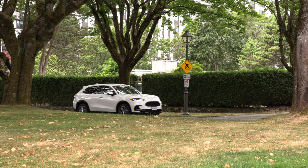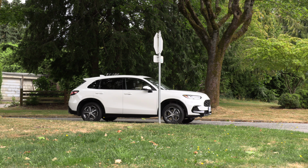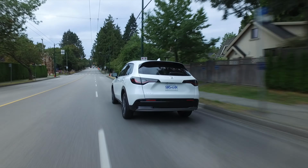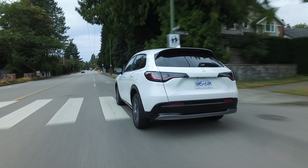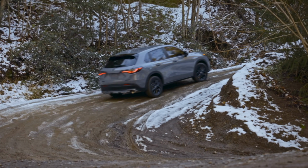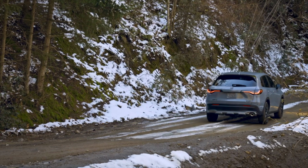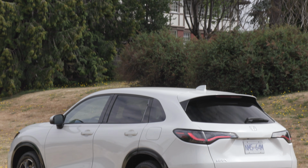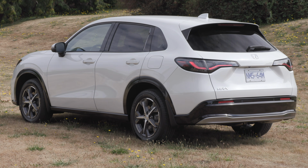The HR-V's available real-time all-wheel drive with intelligent control has been retuned to send more engine torque to the rear wheels when things get slippery. And Honda has added hill descent control for more control on steep, slippery declines. A new snow mode has also been added that alters the drive ratios and throttle to maximize available traction and performance in harsher winter conditions. In Canada, blind spot monitoring and rear cross-traffic alert are standard. In the US, these features are available one-up from the base model.